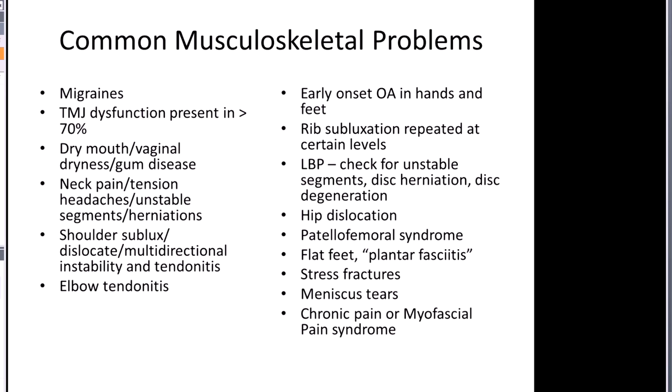Patellofemoral syndrome is one of the most common complaints in females with EDS that are teenagers. Flat feet or plantar fasciitis, stress fractures. So there are some smaller segments of EDS people that have more bone issues, and there are others that don't have as many fractures. So again, we're going to have subcategories here pretty soon. Next slide.